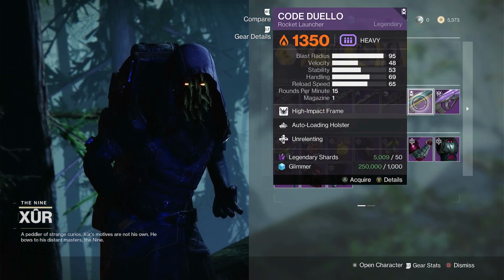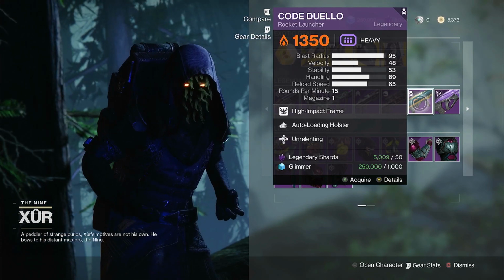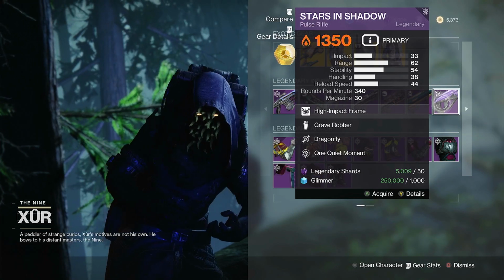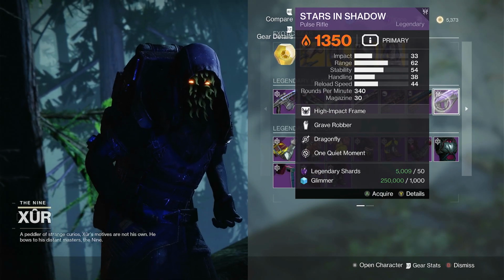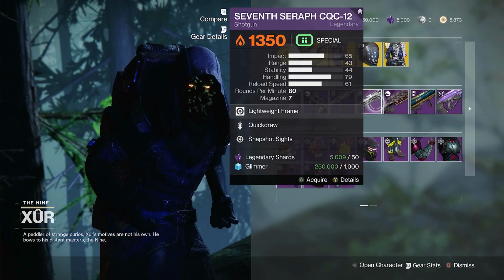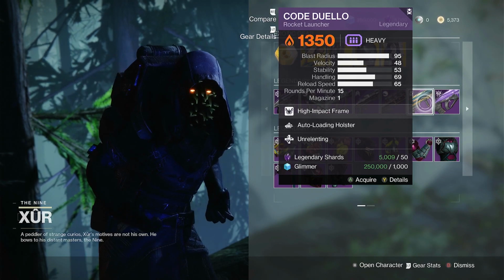Then we have the Coduello auto loading holster unrelenting rocket launcher. This is going to be a really good rocket launcher to pick up. And then we also have the Stars and Shadow of Grey Robber, Dragonfly, and One Quiet Moment. And it does have the second row of perks, and usually when I go into this stuff, it goes away. So I would recommend, if you want to pick up any of these weapons, pick up the Milo, the Grid Skipper, as well as the Coduello, because all these weapons will definitely be something you want to pick up.